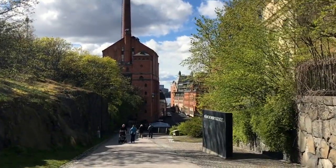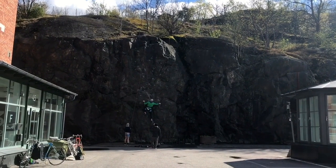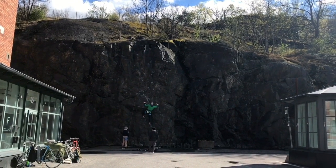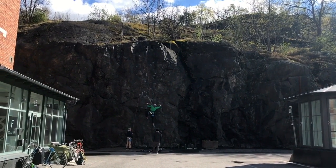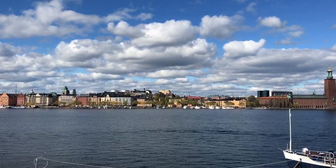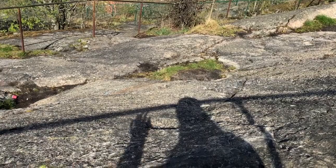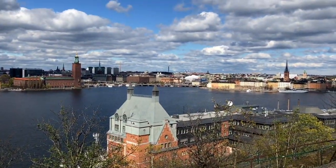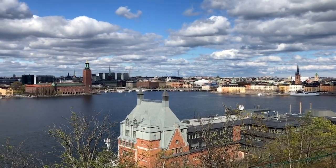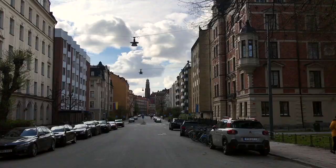So Stockholm used to have a lot of industry. Here we can see some of the remnants of that. People climbing. This is so Swedish. You know, doing nature things, but in the middle of a city and making do with what you have. Because right on the other side, you've got this. A little further down from Monteliusvägen, and I climbed this rock outcropping here. I'm going to enjoy a little picnic with this view. If you were here in Stockholm, I would take you here.